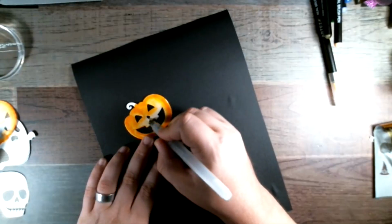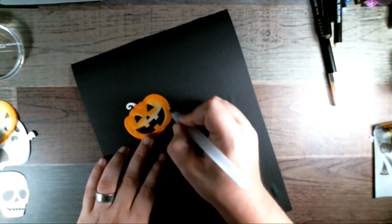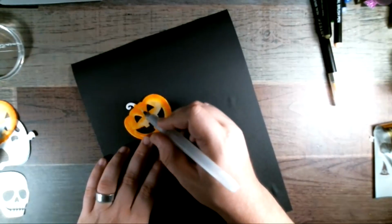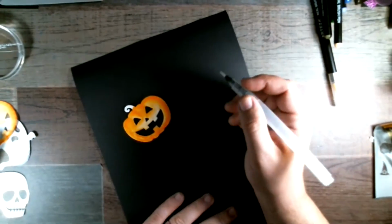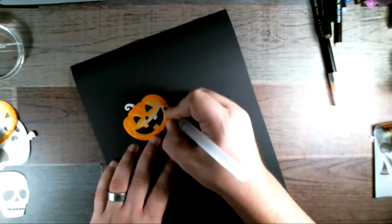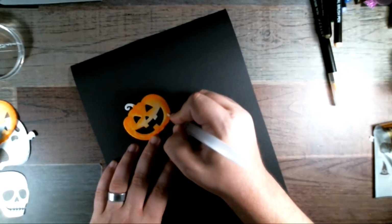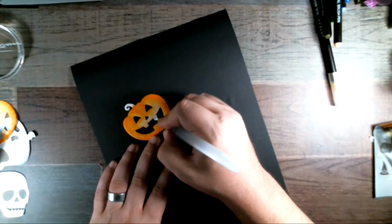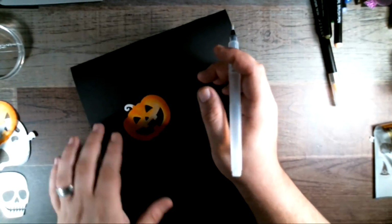So you're definitely going to see a vast difference between these two pumpkins. And like I said, I really truly wasn't trying to do a product comparison. I have not tried them yet, but as soon as I can get my hands on them, I'll do a review for you guys, because I've heard nothing but good things about them. These are just so good.